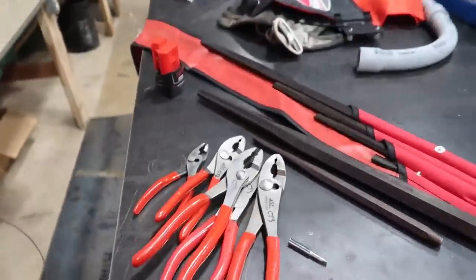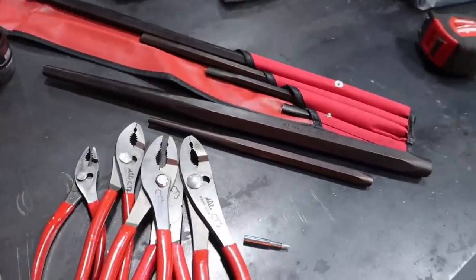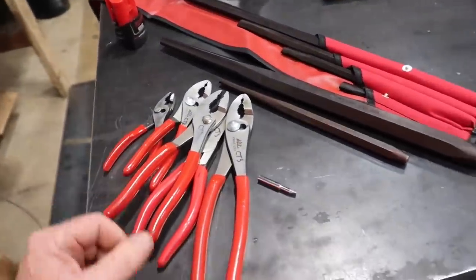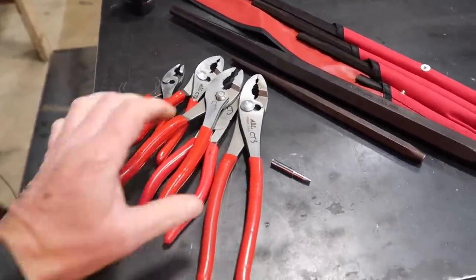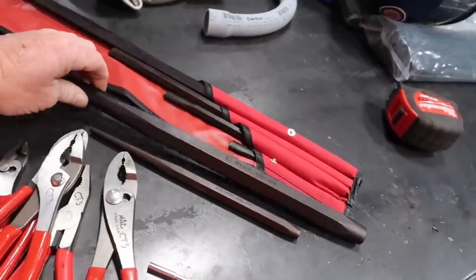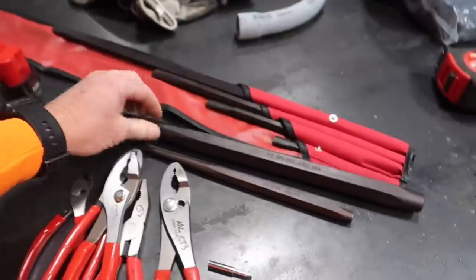So I had some packages to ship today from the website. So I run into town. As I was leaving the post office, I saw the Mac Tools truck, ran him down. Got me some new pliers and giant punch and lineup tool.